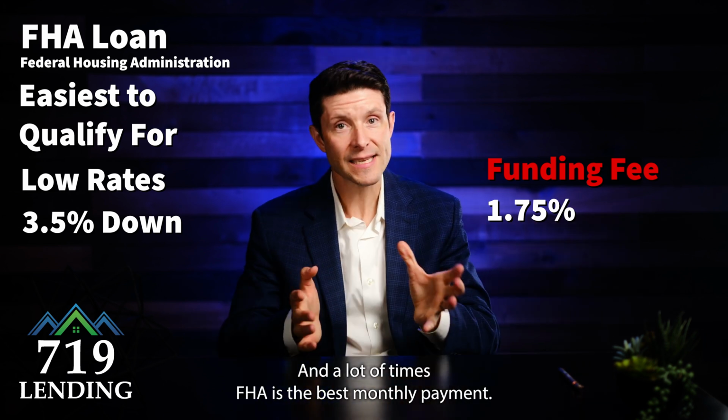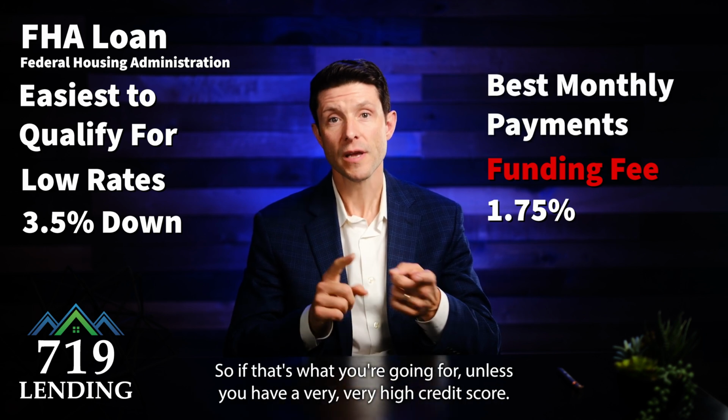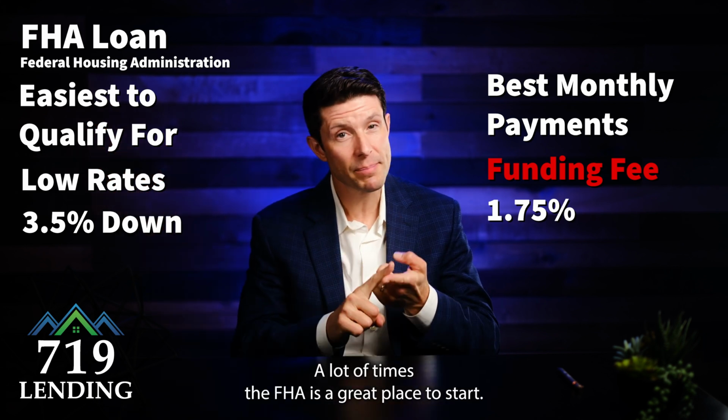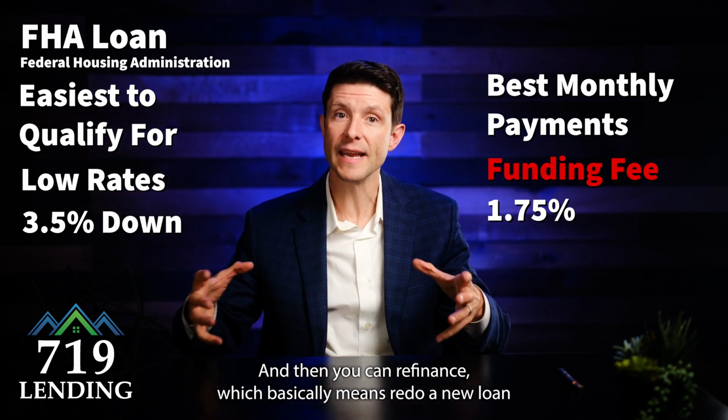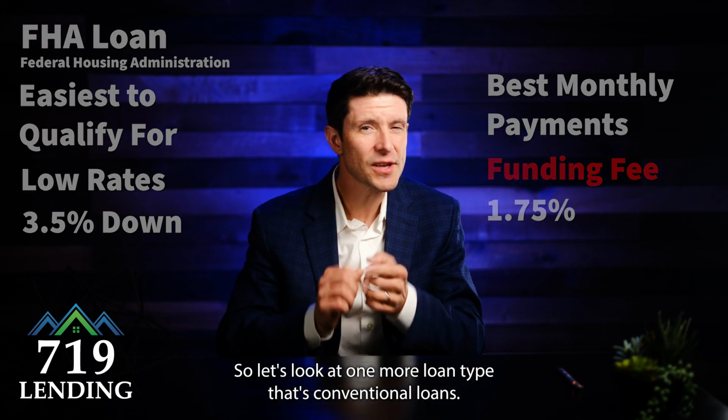And a lot of times FHA is the best monthly payment. So if that's what you're going for, unless you have a very, very high credit score, a lot of times the FHA is a great place to start, and then you can refinance, which basically means redo a new loan after a couple of years. So let's look at one more loan type.